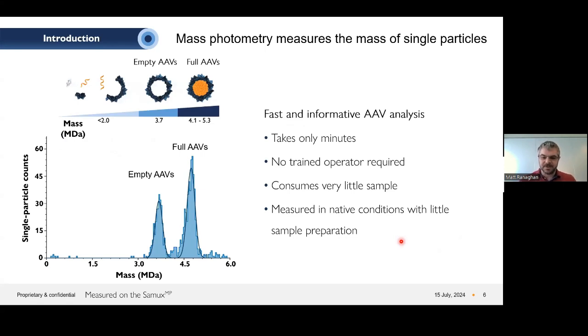Now, measuring the weight of particles is very useful to analyze the empty-full ratio of AAVs due to the significant weight difference of about a megadalton between the empty and full AAV particles, due to the added weight of the DNA. Also note that low molecular weight contaminants will not interfere with the measurement, as they are typically much lighter than the assembled virus.